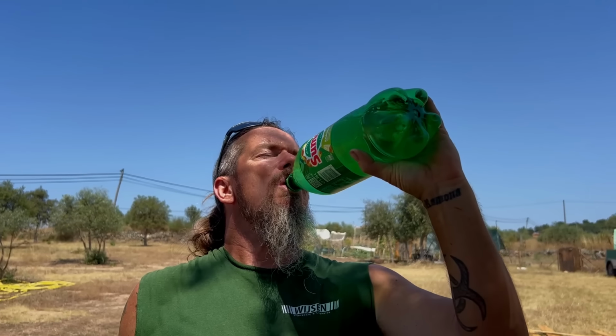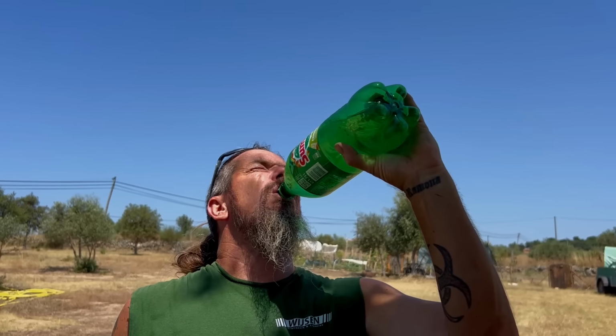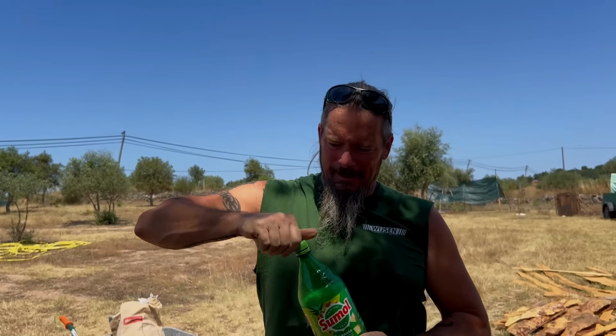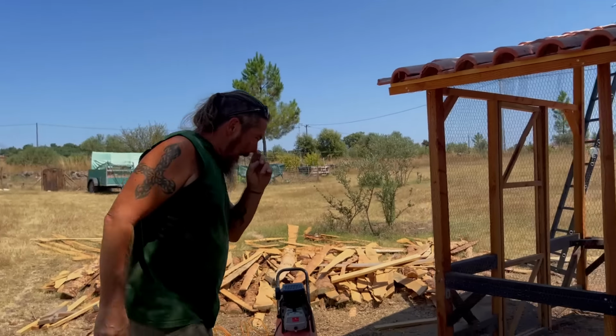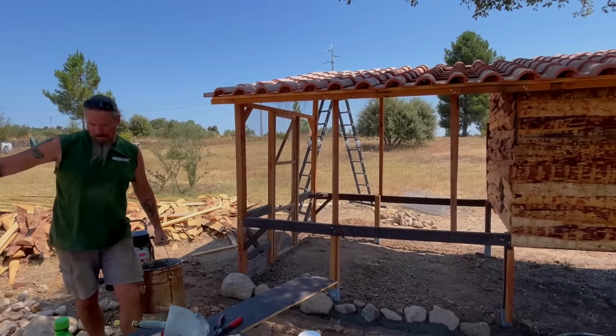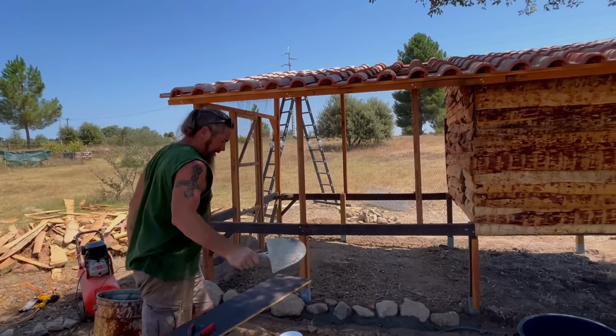How small. It's very cold, Chuck. You got a brain freeze. Oh, that's good. Yes, it is. Because it's nice in the shadow, but still hot.